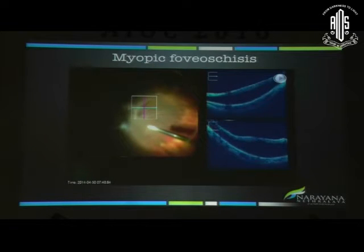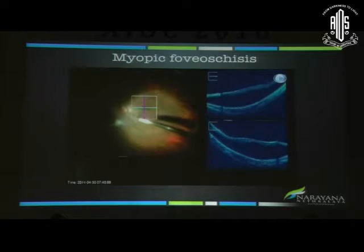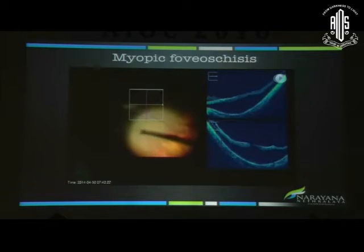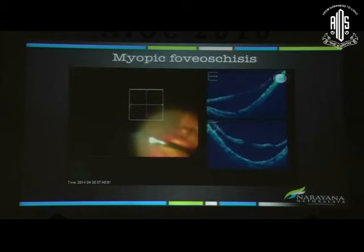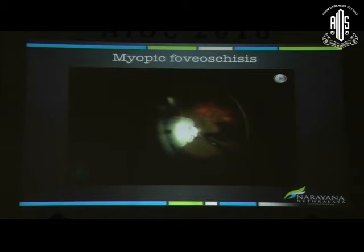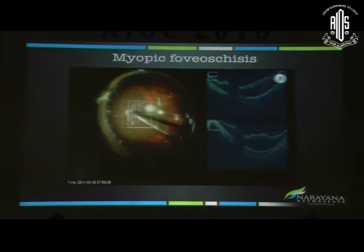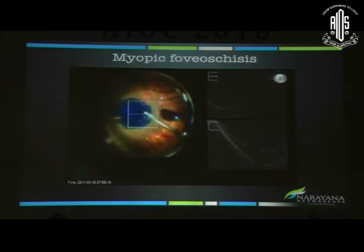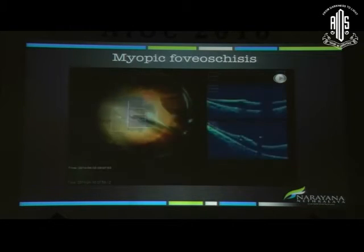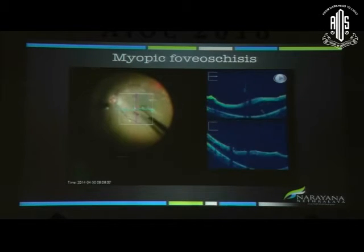Going on to a case of myopic foveoschisis, here again multiple staining processes can be avoided by confirming intraoperatively that no posterior hyaloid has been left behind. In particularly myopic eyes, there is a longer axial length and poor contrast of the staining. So MIOCT actually can help better assess the internal limiting membrane. Since the myopic retinae are much thinner, iatrogenic breaks may be prevented by better visualization of these planes intraoperatively using this device.